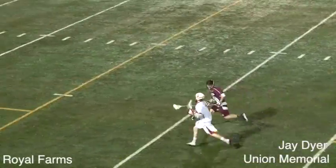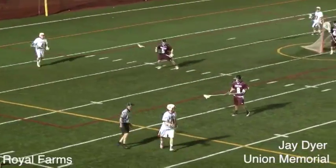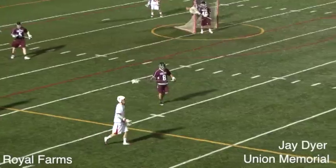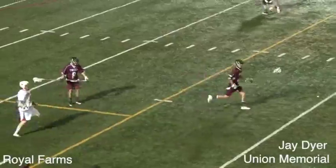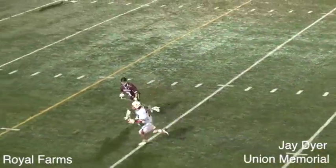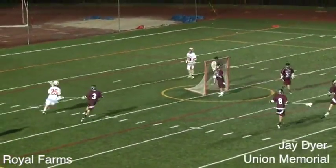And Carter Brown now bumped up on the wing on faceoffs. Former attackman Carter Brown. You can really see the difference in the faceoff in the sense that Calvert Hall has 3 short sticks and Conestoga has 2 long sticks on the wings, or 1 facing off and 1 on the wing, because they know now that they're just going to go to the defensive end.